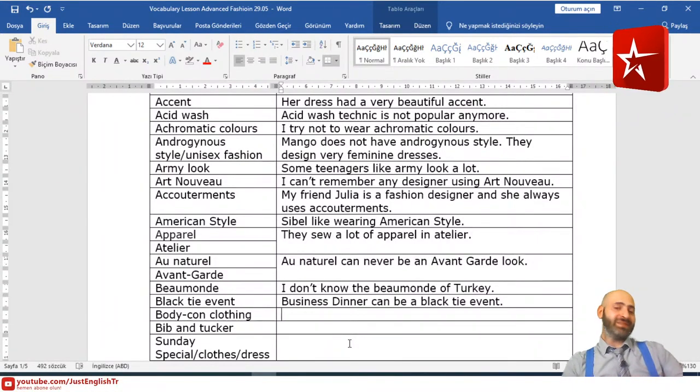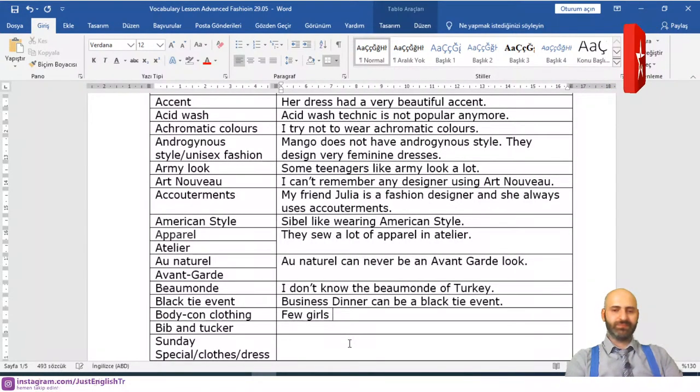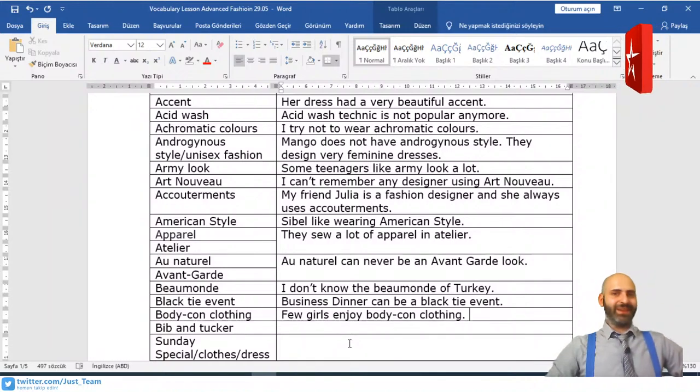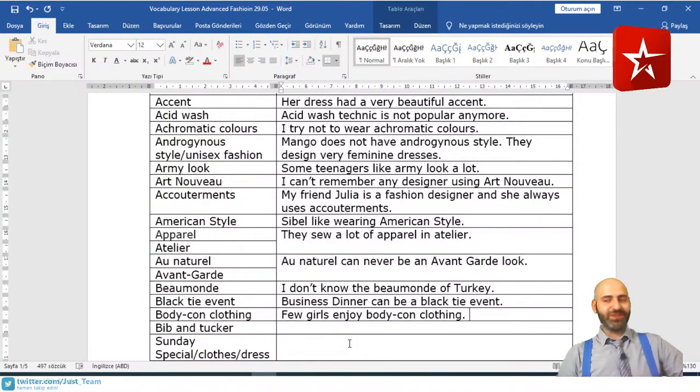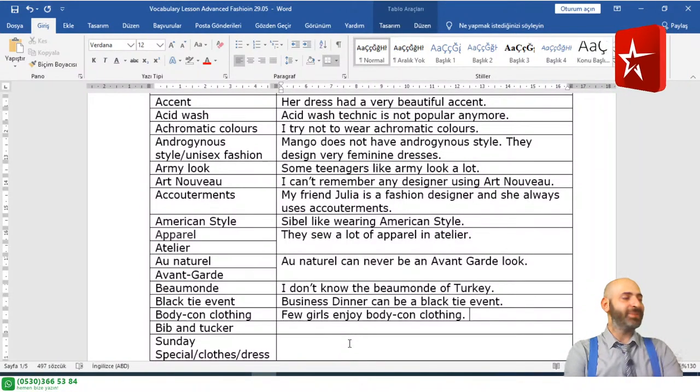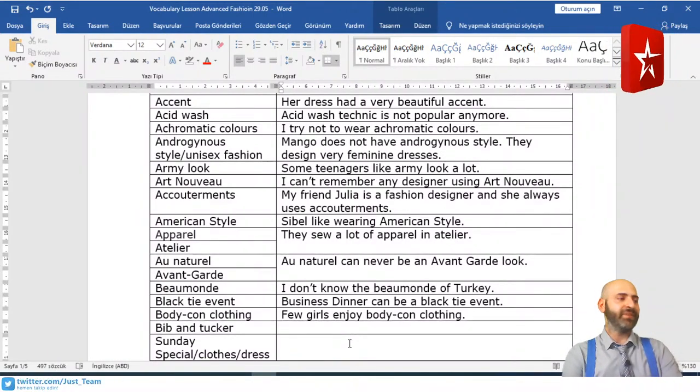Bodycon clothing. Actually, I don't think a lot of girls enjoy bodycon clothing. So let's write: few girls enjoy bodycon clothing. I think everyone prefers to be comfortable and not tight like this, especially after the pandemic when people gained a lot of weight. I think all our shirts, t-shirts and outfits are bodycon clothing right now. Human Electra, you said black tie event, definitely. Groom, yes, for the wedding.